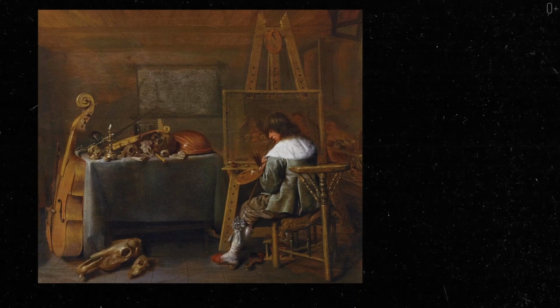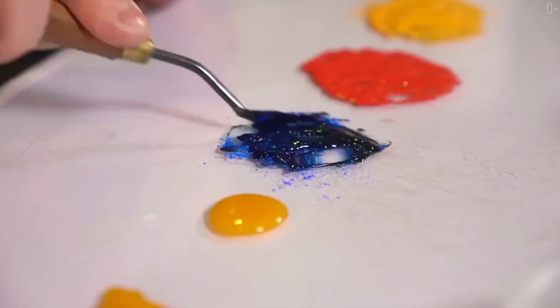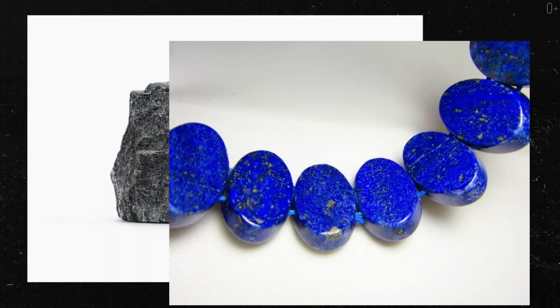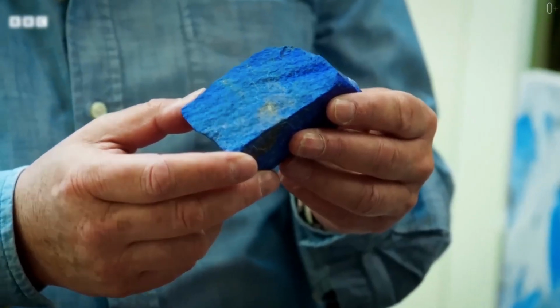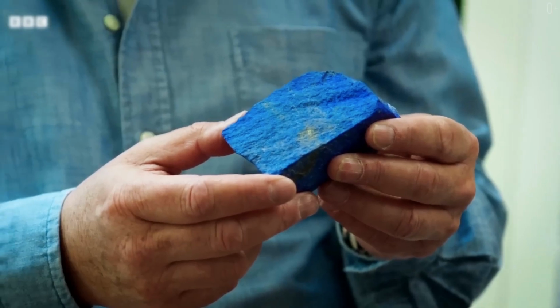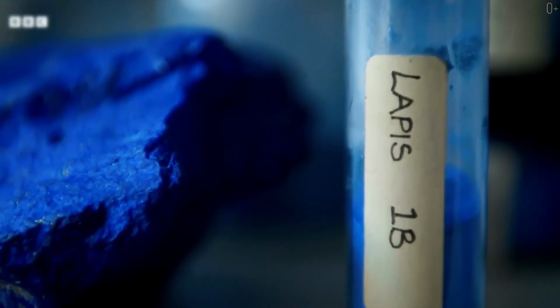Medieval artists also used minerals as paints. For example, deep blue paints were obtained from lapis lazuli, a precious stone mined in Afghanistan. This ultramarine was more precious than gold, making it a symbol of wealth and status. Artists used ultramarine sparingly, often at the request of wealthy patrons.